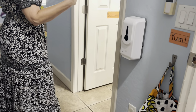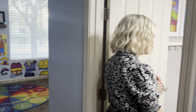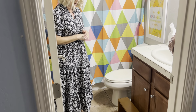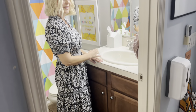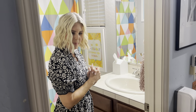And then right over here to the right, you'll see a bathroom. We have our very own bathroom at preschool. So anytime you need to go to the bathroom, you just come right in here. There's a potty right here. And then this is a little stool that you can step on to wash your hands. We even have a cute little towel to dry your hands off after you go to the bathroom.